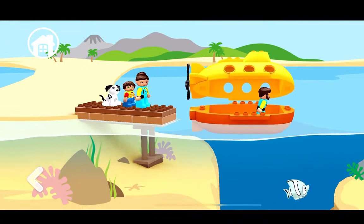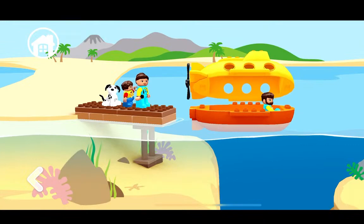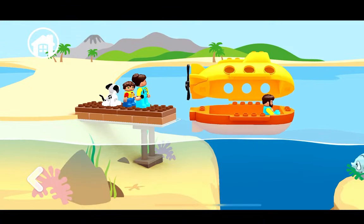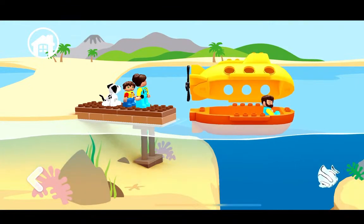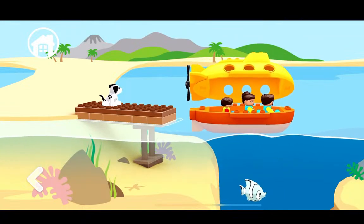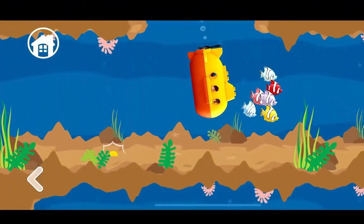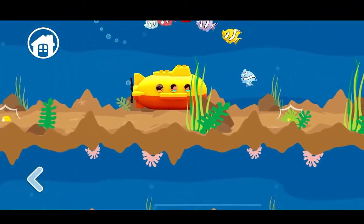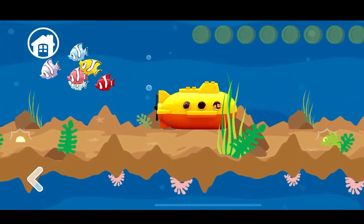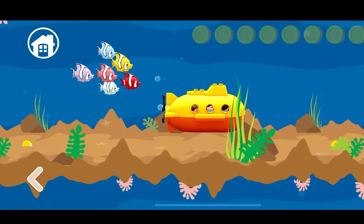Hello, guys. Today we will dive in a submarine. Let's see what's under the water. Let's put the passengers and let's go. Seat. Okay. Oh, see, there are many fishes. The different colors: blue, yellow, red, purple, pink, and the light blue. Super, many seaweeds.